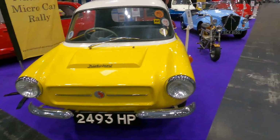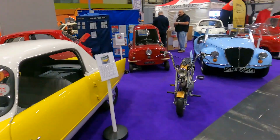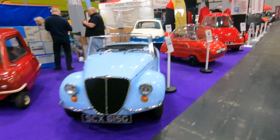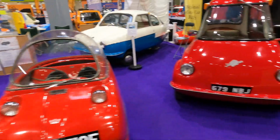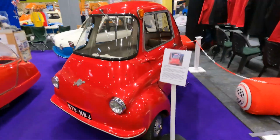What's this one? Frisky Sport. Little Peel. Can you imagine blatting down the motorway in one of these? A Peel Trident and a scooter car.